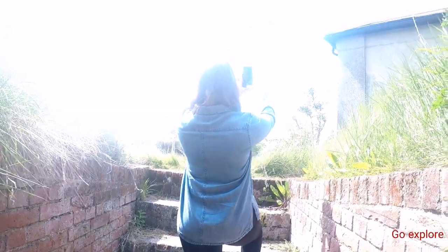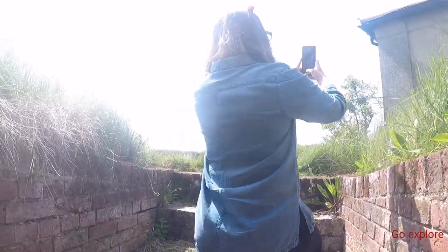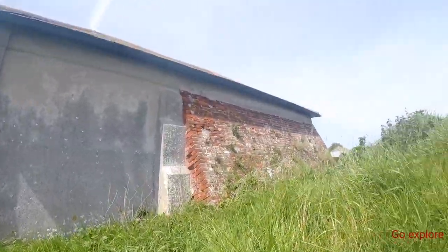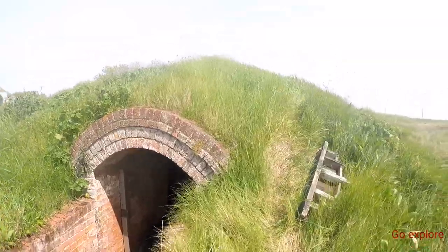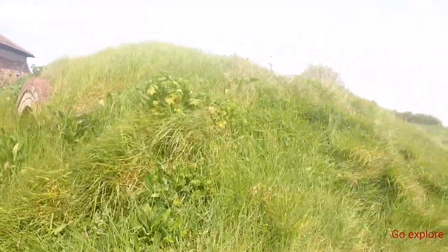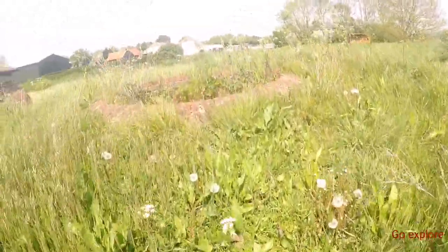I was told by my neighbour again that there was something down here, but I wasn't expecting it to look quite like this, which is pretty amazing actually. But yeah, I wonder if I can get up there and have a look down. Let's do it. Oh yeah, apparently snakes are out, so be careful.